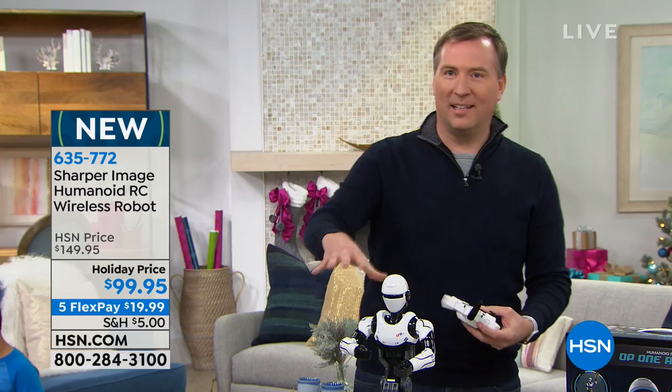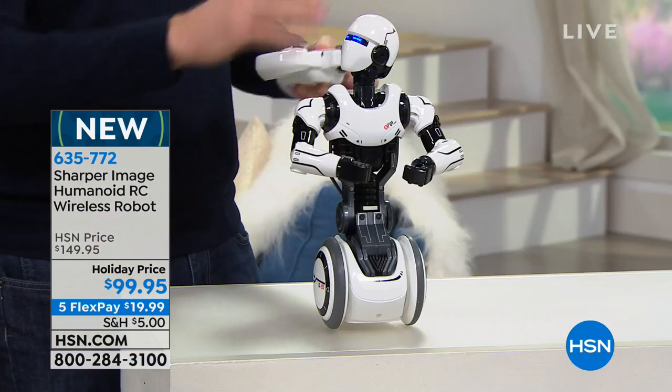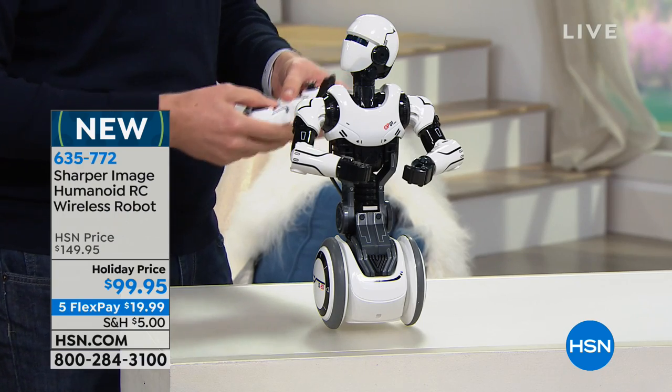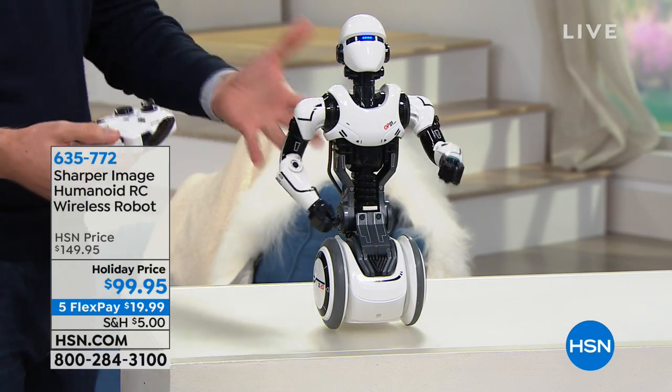Well, he's got over a dozen different movements, so you really get to personalize this robot. You can move his arms, you can move his head, you can talk to him. He can also listen in on conversations. Really cool to be able to have. And he can move his head around if you want to. Plays different sounds. It's your own personal robot right there.